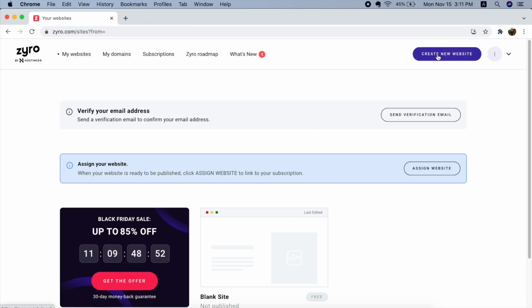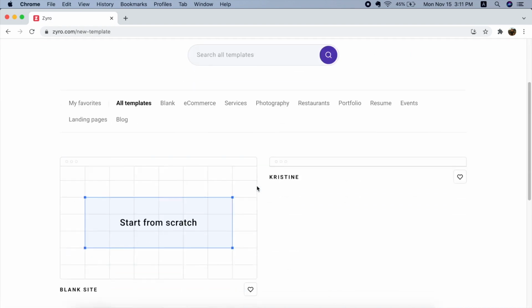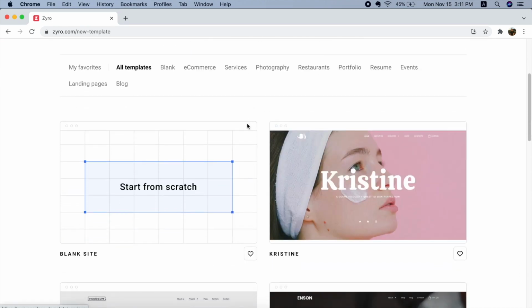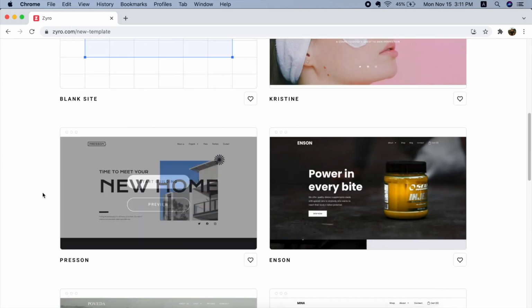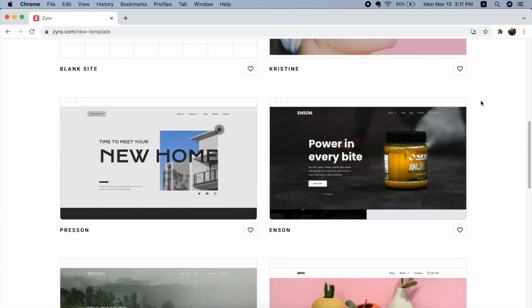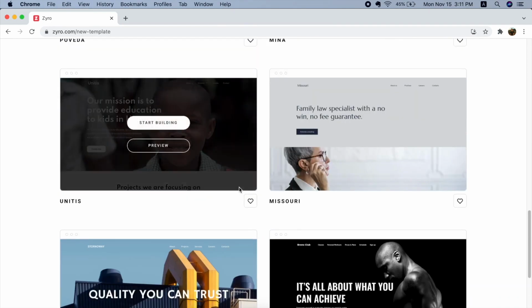So once you're in your Zero back office, click on create new website, and all you have to do is choose a template. You can start from scratch, okay, with a blank site, or you can choose a template that suits your niche. So health, okay, maybe some kind of home, real estate, power in every bite, so maybe some kind of protein, handmade ceramics, or whatever you decide to choose.